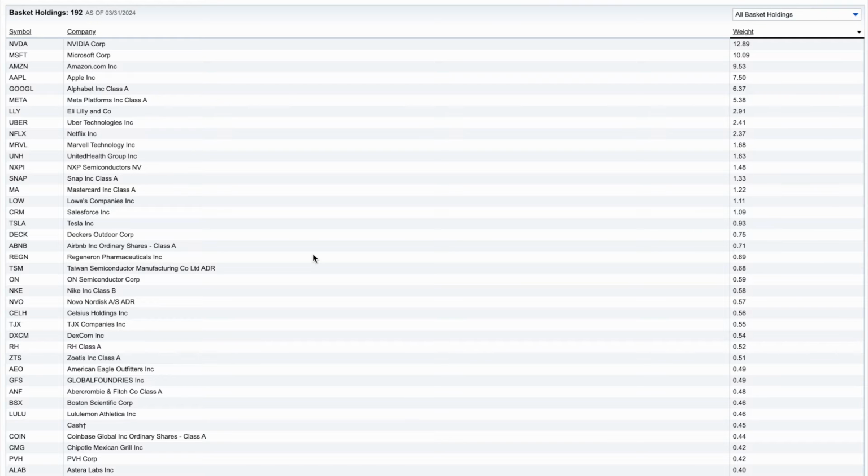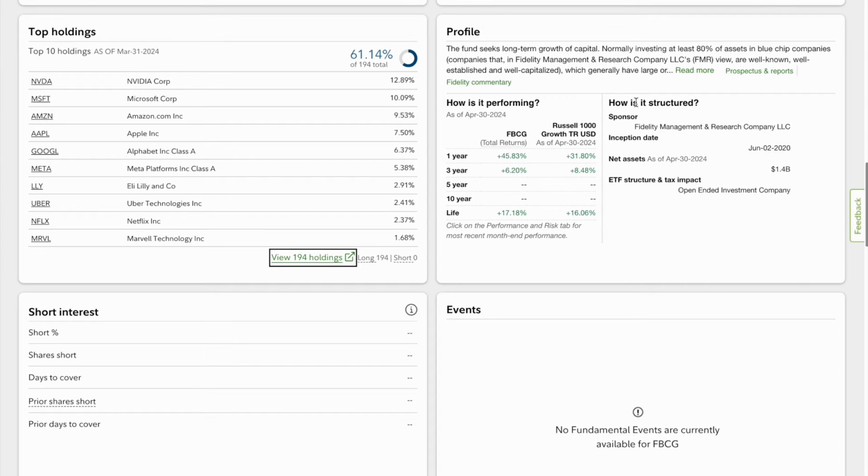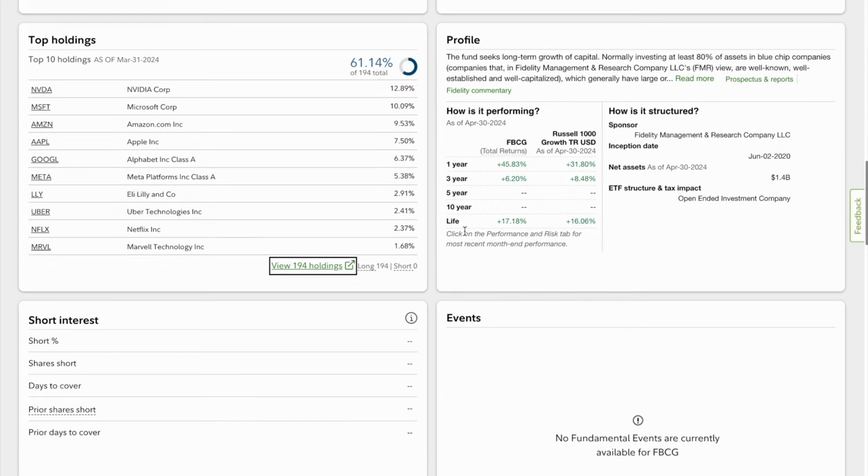I want to bring up this so we can see what are the other companies. So right here, you can see the basket holding 192 companies total in this fund, but some of the other companies, they make up about 1.6 and then decreasing down to like 0.4, 0.5%. But just so you can see, you have different semiconductor companies, you have Snapchat in there, MasterCard, Lowe's, Salesforce. Tesla is at a measly almost 1%, not even, 0.93%, just to give you an idea of what else is in this fund.